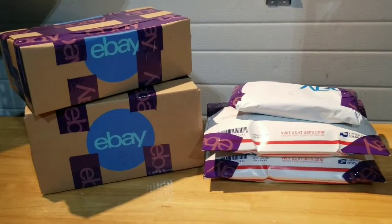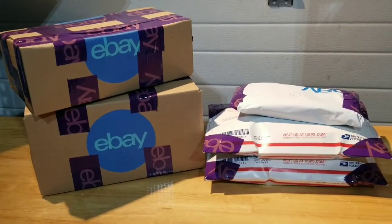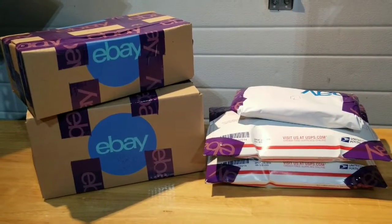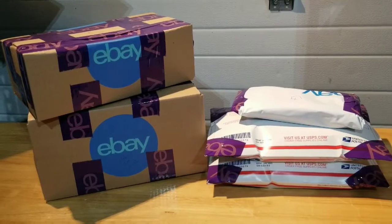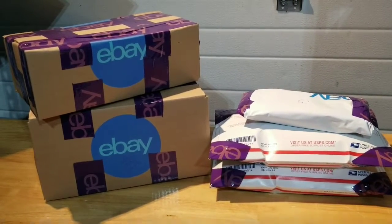All right, there's our 5 packages. We're all boxed up, sized, weighed, and ready for shipping labels. So we'll go figure out what all our shipping costs are going to be, and then we'll go over the final numbers. So here we go.